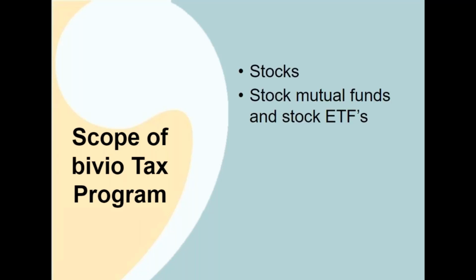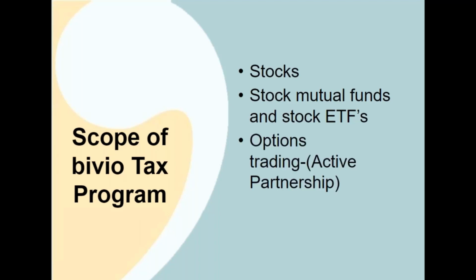It is important to understand that different types of investments have different types of tax reporting requirements. Bivio is designed to let you have a simple way to have an investment club and easily comply with tax requirements. Because of this, the types of investments you can own in your club are limited. Bivio is only designed to do the accounting and tax preparation for clubs holding certain types of investments. Basically, these are publicly traded stocks and stock mutual funds and stock ETFs, exchange traded funds. And in addition, if you have an active partnership subscription, you can account for options trading. Our preferred level subscription also lets you account for up to 10 options transactions.